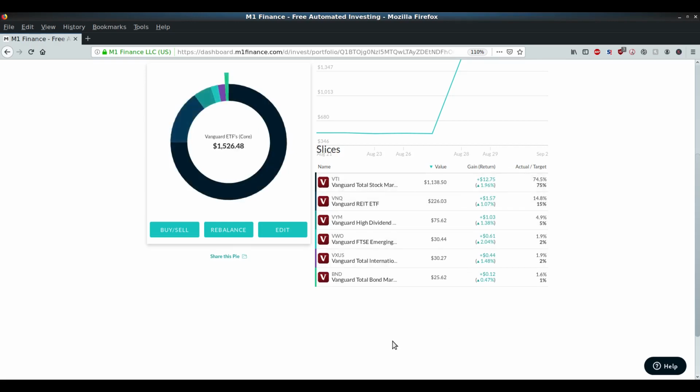I have 15% going into the Vanguard REITs, which pays a little bit higher dividend. I like that one, so that's why I have 15% going in there. I've got the Vanguard High Dividend ETF here, which has some higher dividend stocks, at 5% going into that. Then I have emerging markets, which is basically some of those European and smaller markets over there, the DAX and whatnot. That's 2% going into that. The total international market is also 2% going into that.